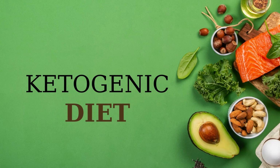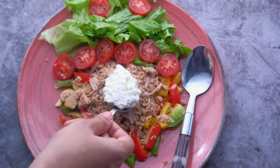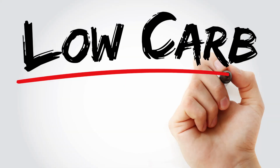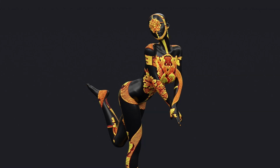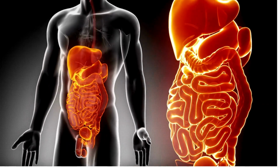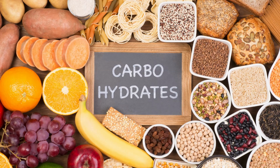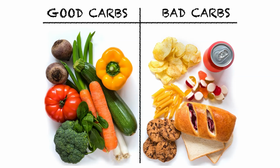The ketogenic diet, often referred to as the keto diet, has gained significant popularity in recent years for its potential health benefits and effectiveness in promoting weight loss. This low-carbohydrate, high-fat diet encourages the body to enter a state of ketosis, where it primarily burns fat for energy instead of carbohydrates. One of the key principles of the keto diet is to minimize carbohydrate intake, which includes cutting out foods high in sugar and refined carbs.